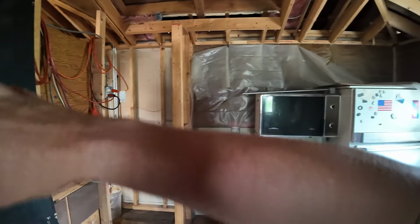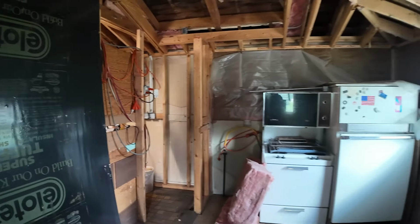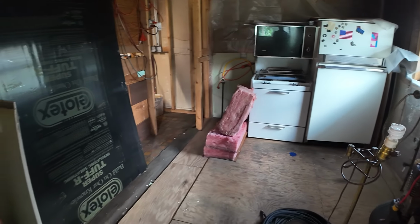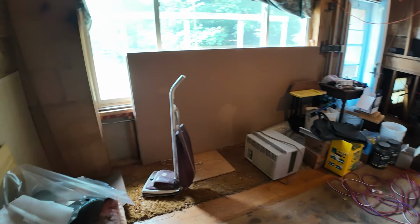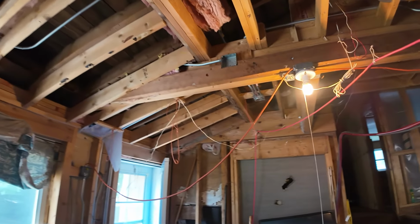This wall here, he built this as temporary, so he still had a way to use a sink and whatnot. But not a huge house. It's 1,100 square feet. Was originally 3 bed, 1 bath. It'll probably end up being 2, but it's a great base to start with.